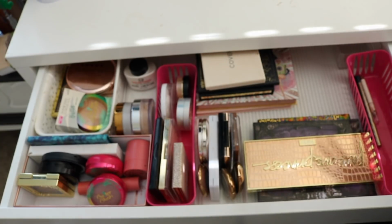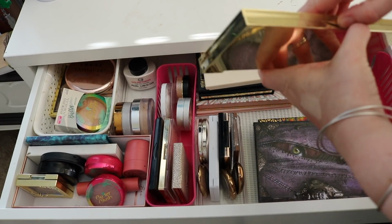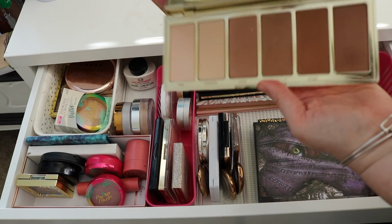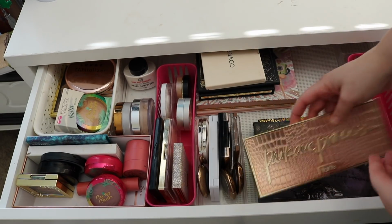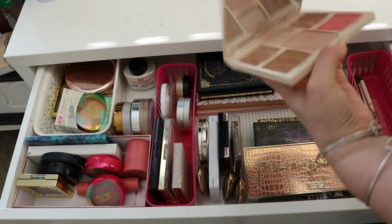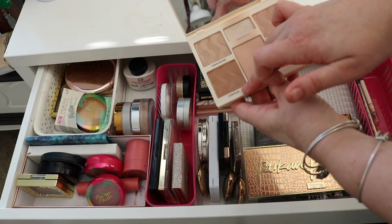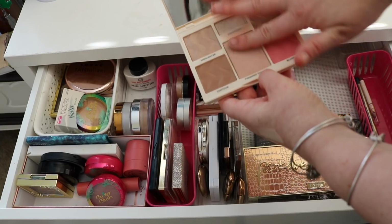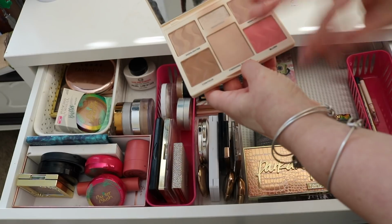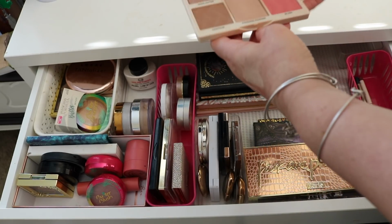I also want to pull in a face palette of some sort. I don't know if I want to do the Tarte Park Avenue Princess again, because I don't have any contours or anything like that. I haven't used this Cover FX one in a while, and I really like the brightener shade and the finishing powder. There is a contour shade in here. I just really like the finishing powder, it just gives my skin a nice glow. You can't see it on my hand at all. I think I'm gonna pull this guy in.